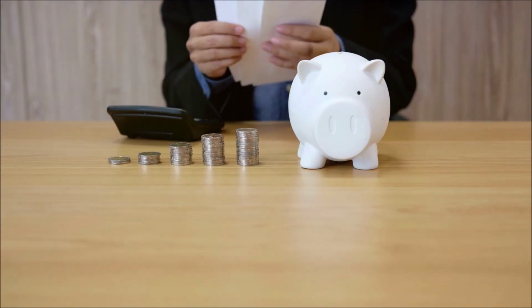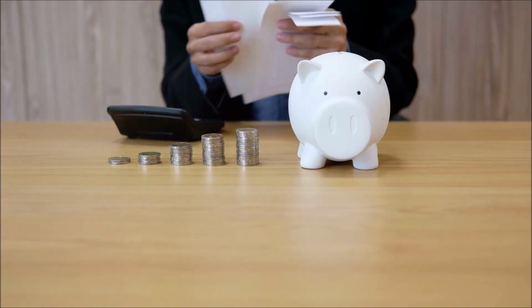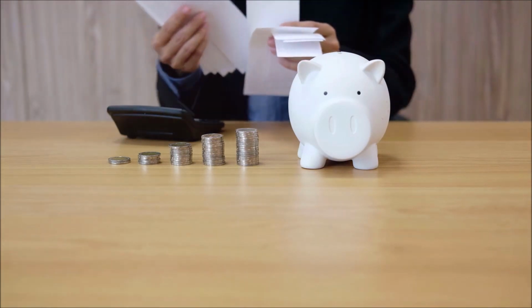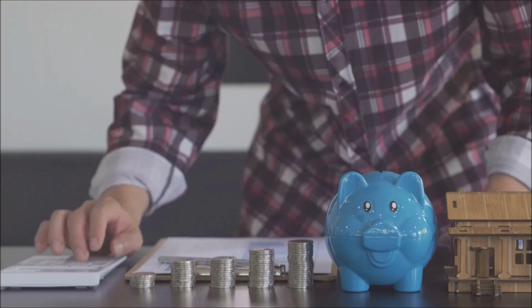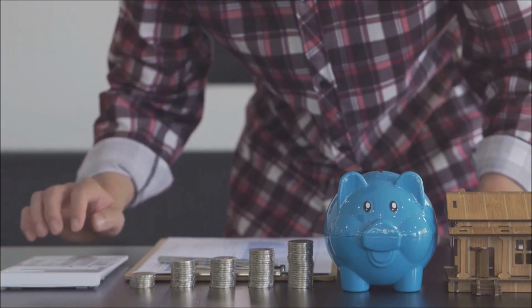Then we have variable expenses. These costs can change from month to month. They include discretionary spending like dining out, shopping, and entertainment. Knowing your variable expenses is crucial as it's where you have the most control and where you can make changes if you need to trim your spending.